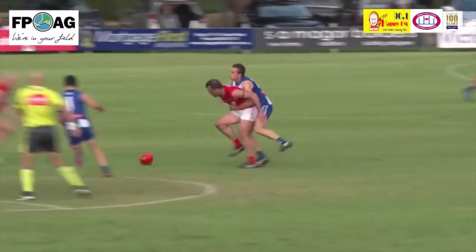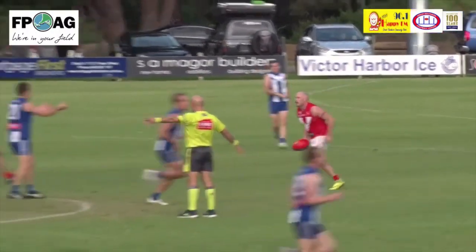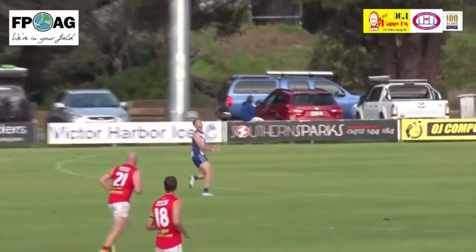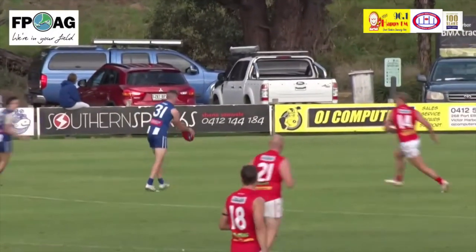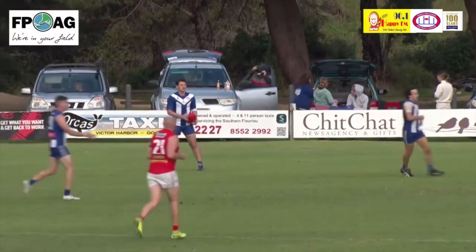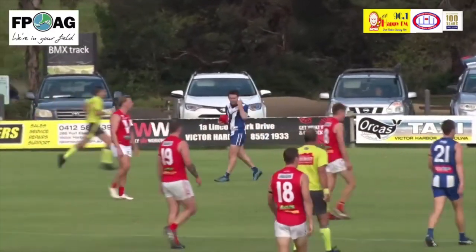Comes back in. Goes out there. Picked up beautifully by there. He goes for holding the ball. And it'll be a free kick to Victor Harbour. Goes around to Reece Kleinick. Kleinick goes out wide, finds his player out there, and Tom Neville. Neville goes over and finds his player in the forward pocket. He's settling things down.